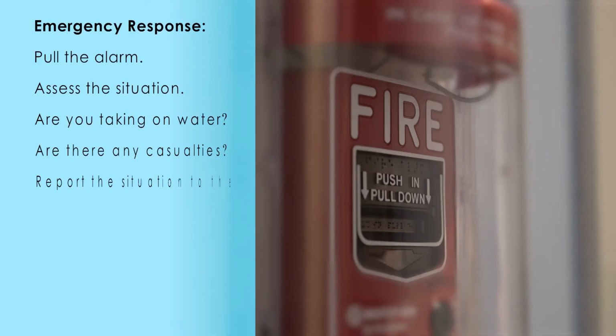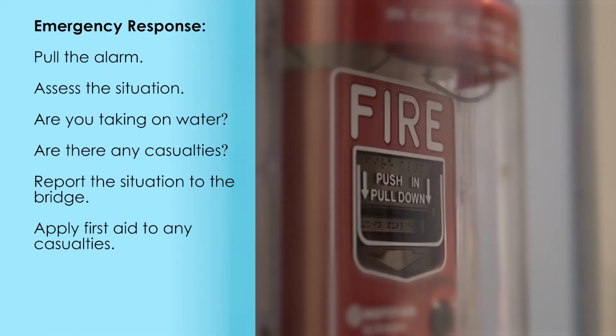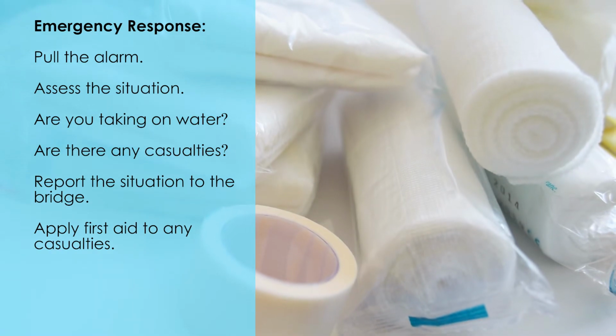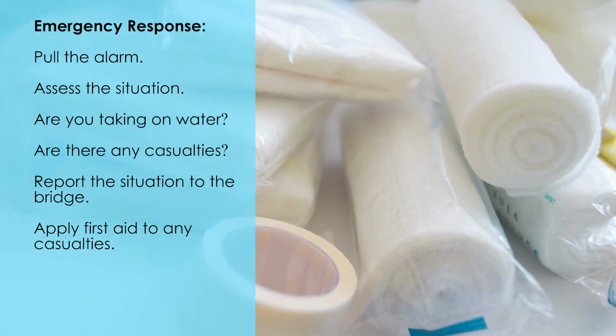An explosion on board a vessel will normally take you by surprise and has a high chance of resulting in some casualties. As with a fire emergency, you will want to immediately pull the alarm before assessing the situation and reporting your findings to the captain on the bridge. After the captain has been informed, you can begin administering first aid to any casualties in need.